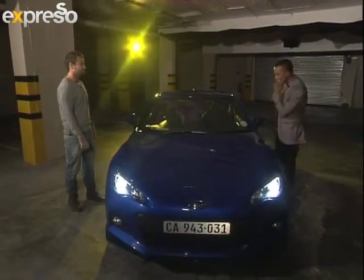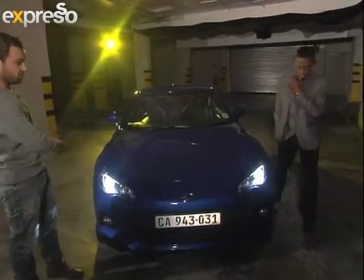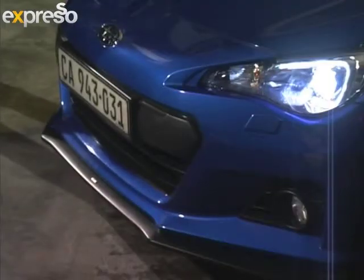Yeah. So what makes it essentially different? Like you said, body-wise, it looks more or less the same. What makes it different from the Toyota? So let's start at the front. That's a completely new bumper on the front there. This splitter down here is from the STI range, and I think it really makes the front look very mean indeed.